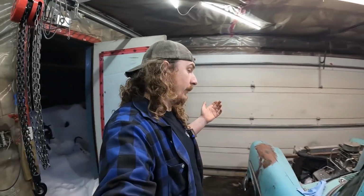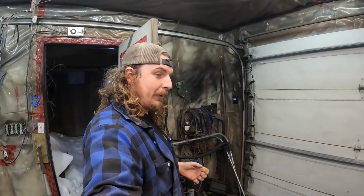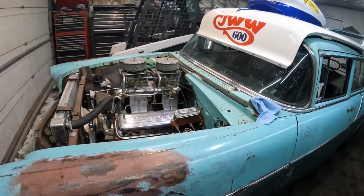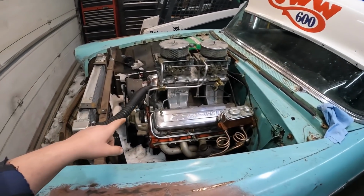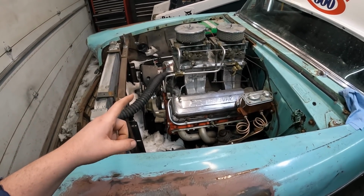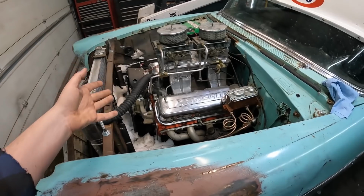Well, there you have it. It runs. It moves. Who'd have thought? I built a car that actually can go back and forth 2 feet in the garage. It is still smoky in here, but I'm amazed how well this thing actually ran with no real issues. It does have some tickety-tackety noises up here, and it's done it since I got it. It has lots of oil pressure.